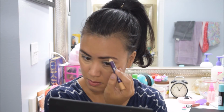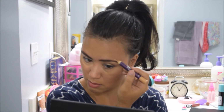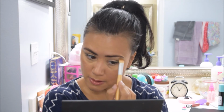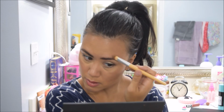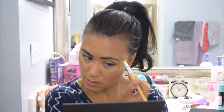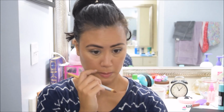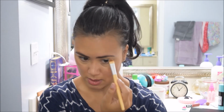So, if you've done like me and messed up, get a little concealer. I've got the Urban Decay 24/7 Concealer Pencil. I'm just going to draw the line in there. Like I said, normally I don't do this, but I just messed up this eyebrow, so it's happening. And then take just a flat concealer brush and just conceal away your boo-boos. Okay, that looks much better. My eyebrows still aren't even. That's okay.